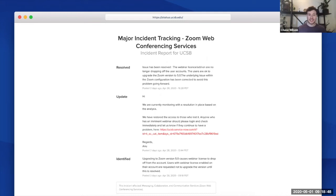I'm sure they prevented a lot of support emails and calls to their IT team while they were trying to get the organization back on track and make sure everybody downloaded the right version of Zoom.